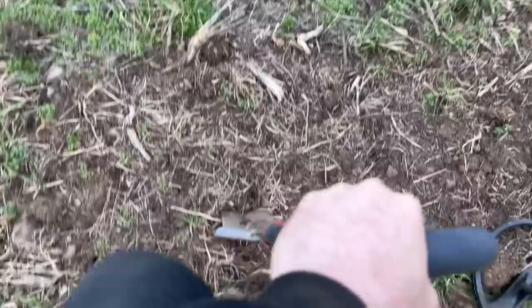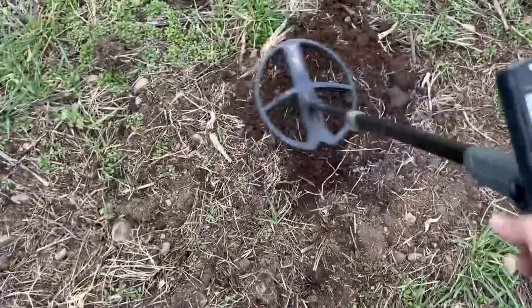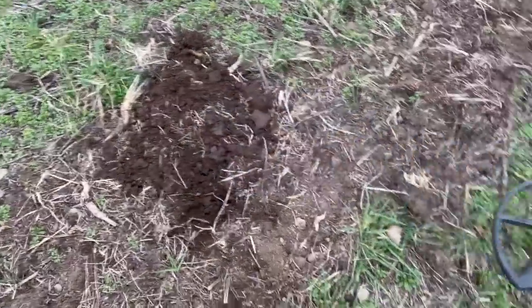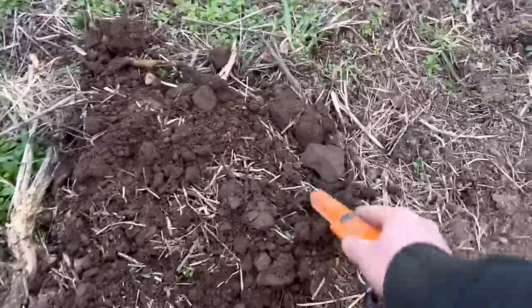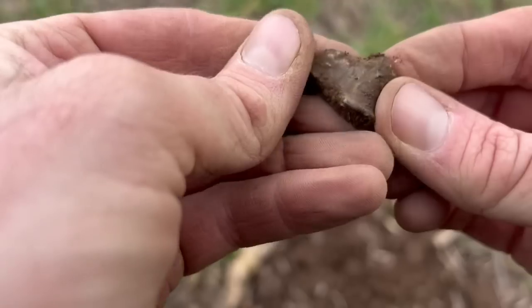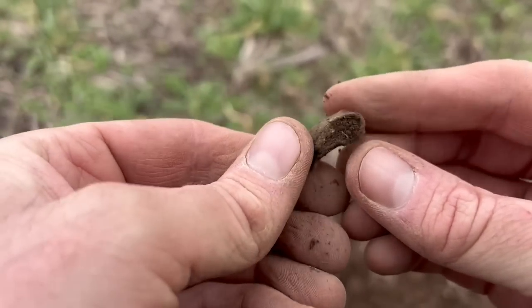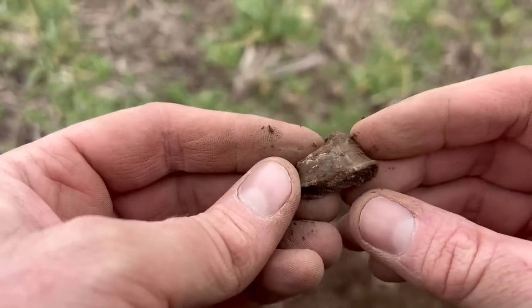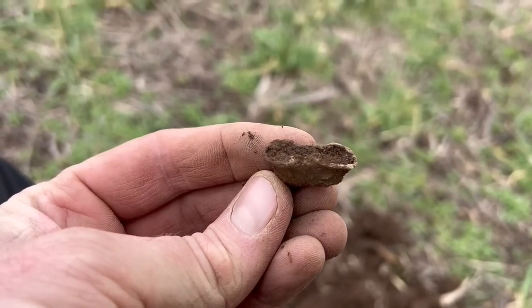61, 62. It's a bit of an iron tone there as well, but tinfoil normally comes in around 50, 55, and aluminium tends to come in the 80s. So I'm hoping 71, 68, 71, it's not going to be tinfoil or aluminium. Maybe lead? Well, I think it's lead. That is lead. Is it a thing or is it just a thing? Nope, I think it's just a piece of lead pipe that's been cut off. Oh well, better than aluminium.